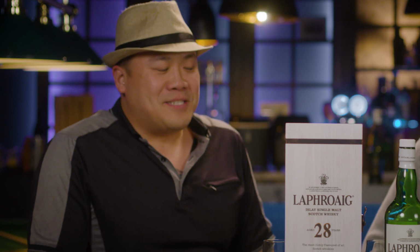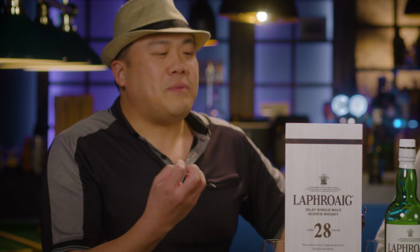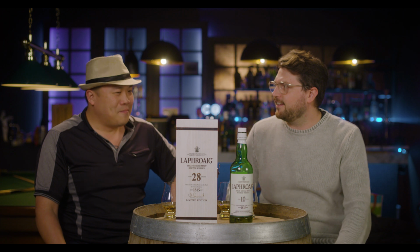Look, Laphroaig is probably one of the most iconic whiskies out there. Everyone knows it. You hear the old adage, once you get into whiskey, you'll get into peaty whiskey, which is quite a bit of a weird one. I think it sounds a little bit elitist for some people to say that. Yeah, because some people just hate peated whiskey. Yeah, they do. Even people who've been drinking it for a long time just never get into it.